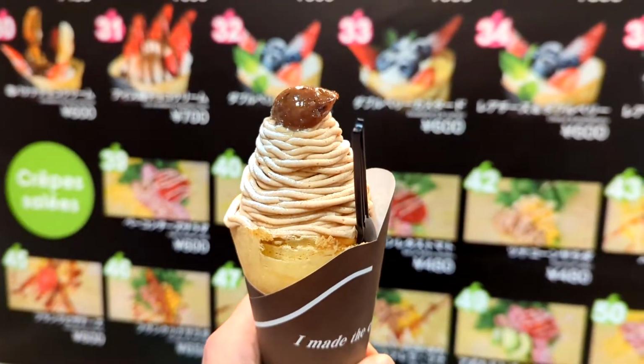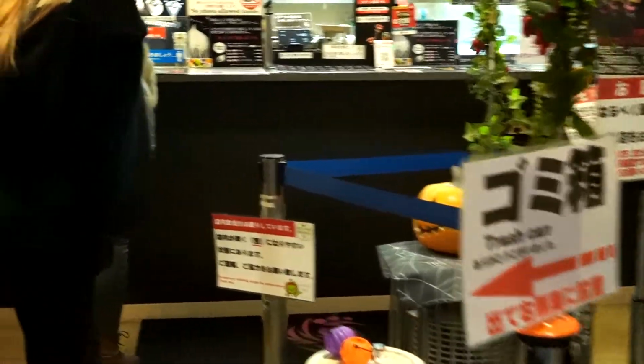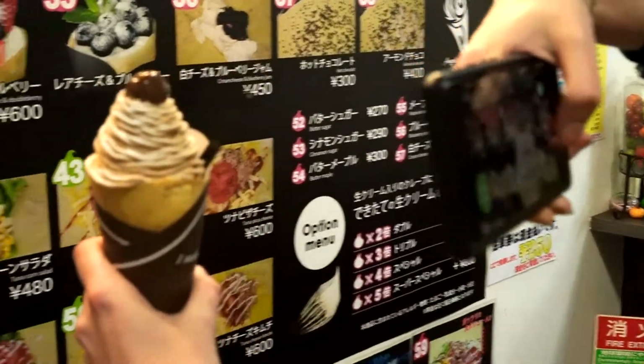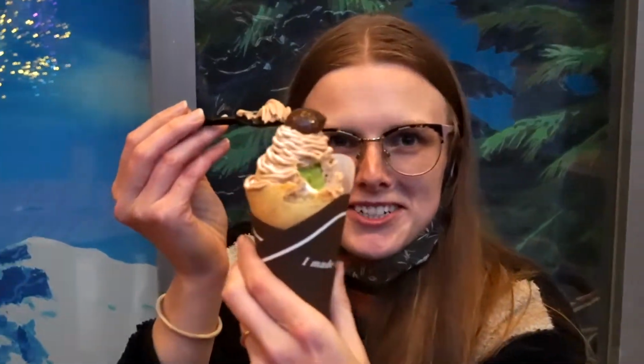Mont Blanc is a chestnut dessert and I love Japanese chestnut, but it's actually from a European dessert and I think it's a slightly different thing to what you get in Europe. But this one was even more different because it had a bit of a green surprise inside. It was basically an ice cream cone and it cost 600 yen. Wow. Yeah, look, here's the matcha ice cream.